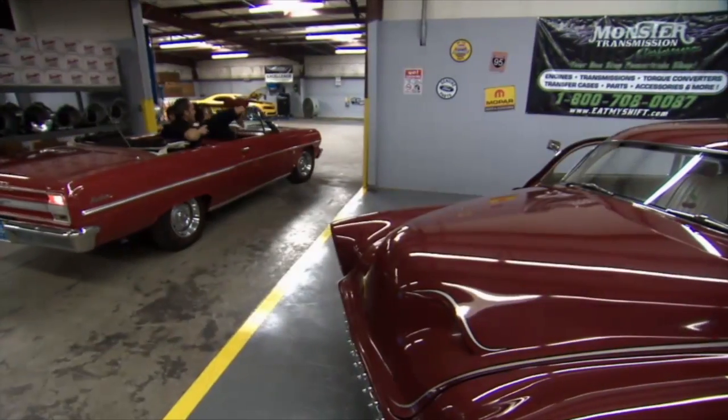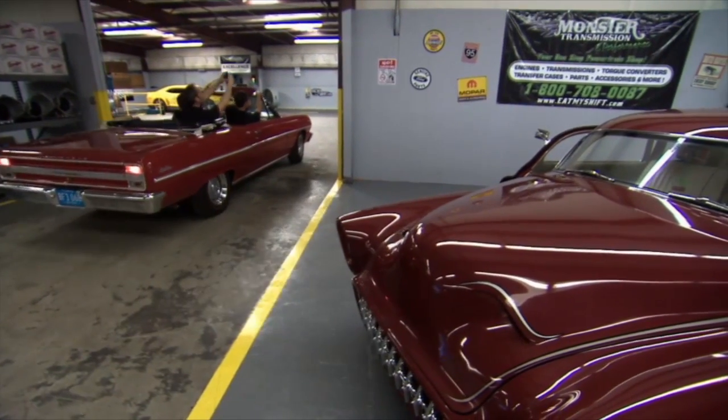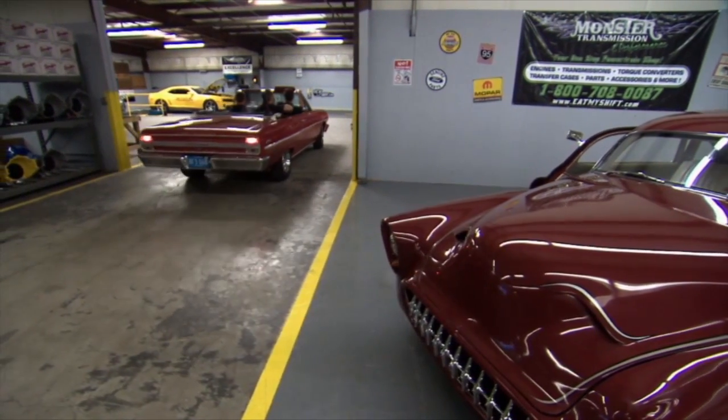Okay, now on to the dyno room. This is where Monster tests all their cars.